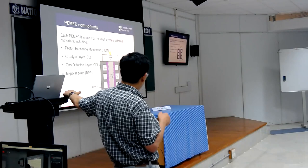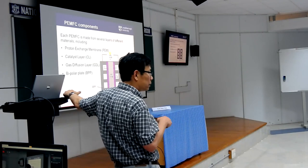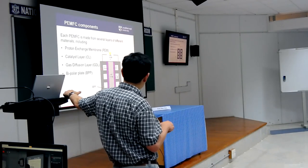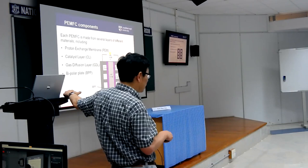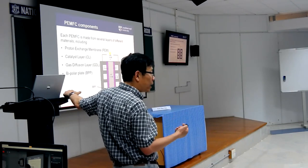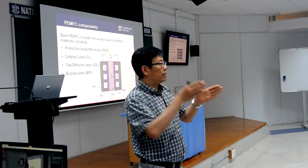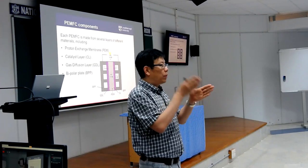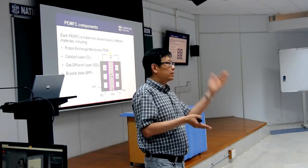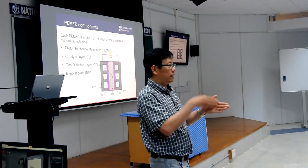And what we end up with, we call this a polar plate. For this polar plate, there's the anode polar plate, and that is the cathode polar plate. But in reality, you can always stack the cells in a stack. So the polar plates will become bifunctional. On one side, you can supply the oxygen, on the other side, you supply the hydrogen.